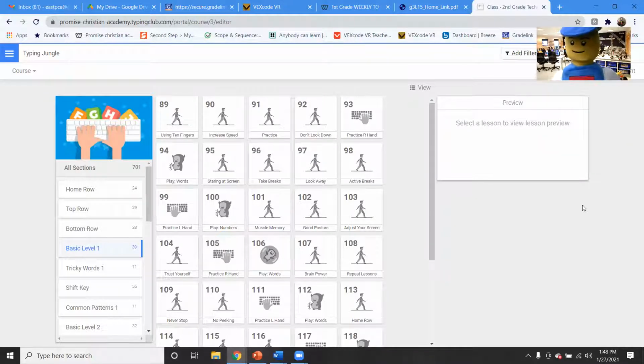It's me, Lego Man. Do you guys know where I am? I'm in the coolest robotics technology lab ever. And you know what? It's not real. It's kind of like a virtual background, but it looks cool and I wish it was real. Would it be awesome if this is what our technology room actually looked like? Could you guys imagine?